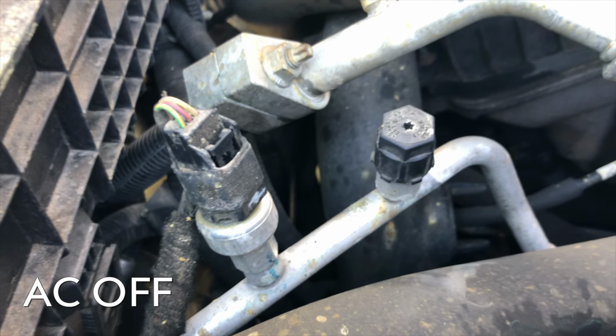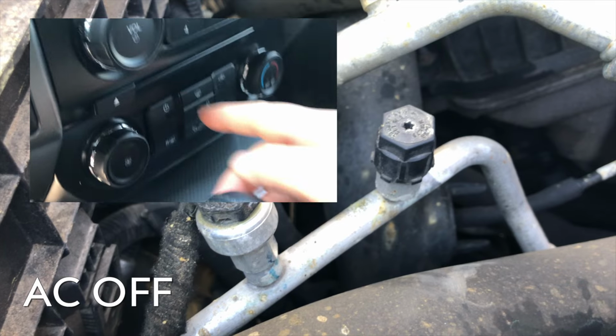I ended up finding out during this visit that my compressor was also on its last leg, as you can hear here.